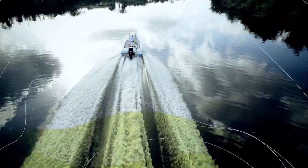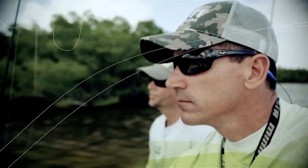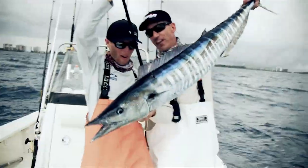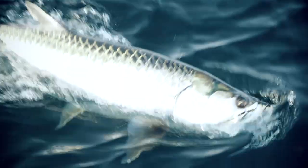It's time to find the shortest route to the hottest bite. We scan Florida Sportsman's regional forums for the best fishing reports, then travel to make real anglers our local guides. Give me some of that! Together, we let you in on secret spots and hometown moves. That's what I'm talking about! Oh yeah, she's done for now.